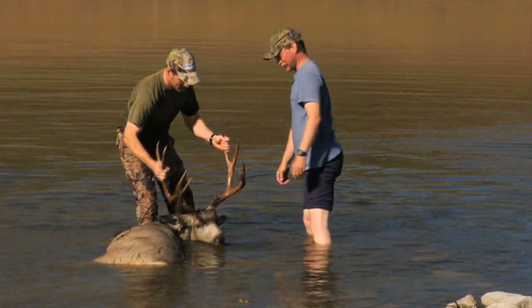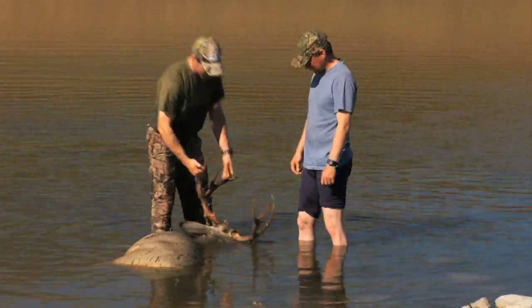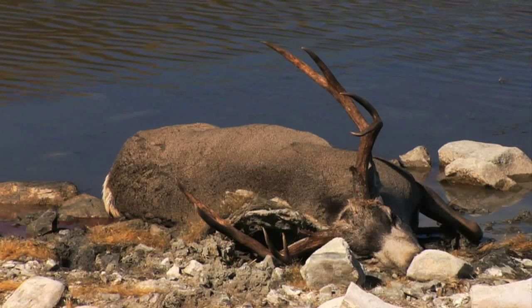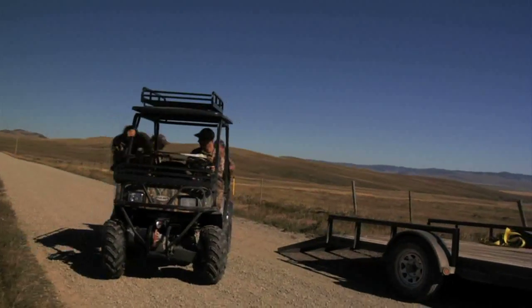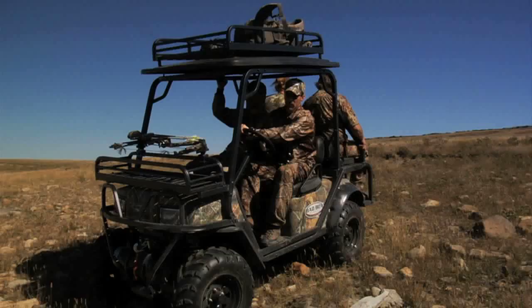Yeah, he's a nice buck. Real nice buck. Thanks for all your work this week. That was awesome. Thanks for being a heck of a good hunter. Guys, I say we go get the buggy and winch him from here. You know he's not going to sink now. Yeah. I'd say we winch him up through the rocks. Yeah, that'll just be easier on everything.